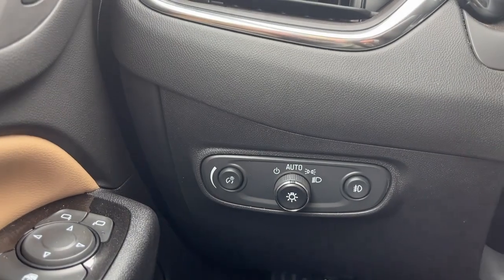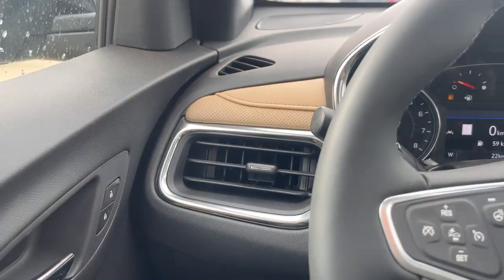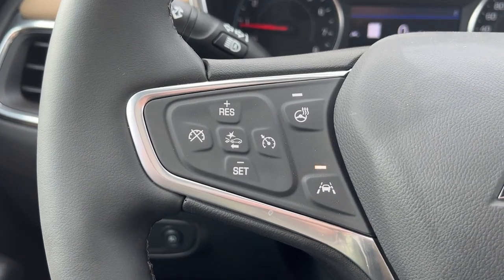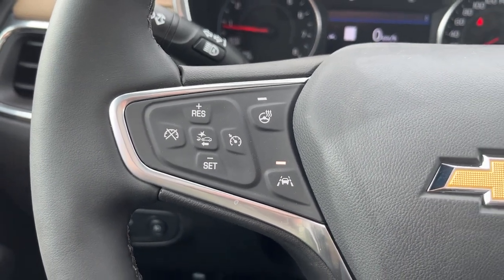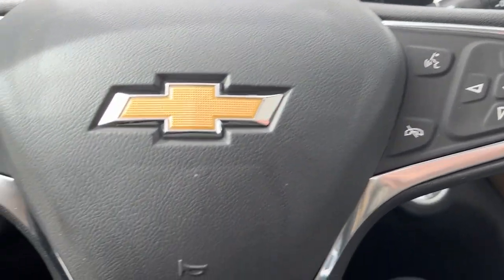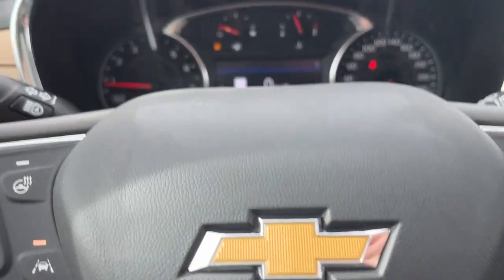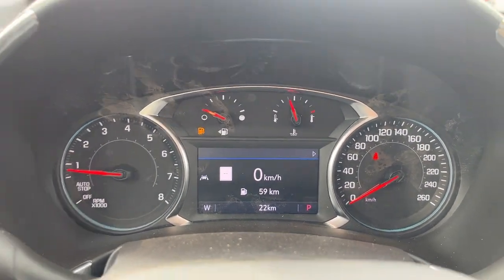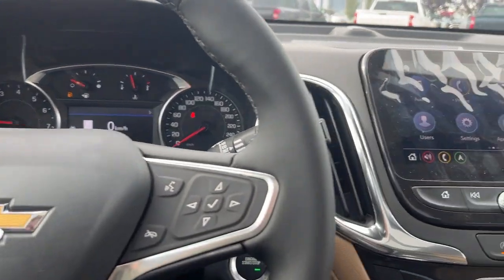Of course, on the left side here, we're going to have our lighting control. That two-tone leather is going to continue out through the vehicle. Of course, on the left side of the steering wheel, you're going to have your cruise control, forward collision alert, lane keep assist, and your heated steering wheel. And on the right side, you're going to have your odometer control, as well as your voice recognition, and volume and seek track on behind. Of course, we're going to have the classic Chevrolet odometer, the analog and digital.